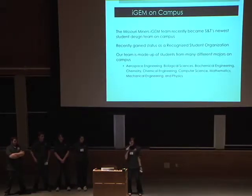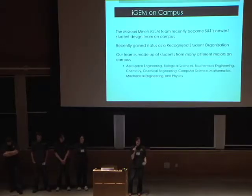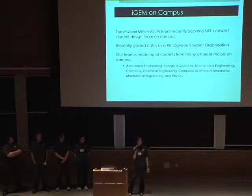So as I said, we recently became the newest design team on campus at S&T, and that's a really big deal for us because student design teams are very well respected at our school. We have teams like solar car, solar house, concrete canoe, human-powered vehicle, and that's a really big thing on our campus, and we do very well on most of our competitions. We also recently were recognized as an official student organization. Our team's only about 3 years old, so that was a good step.